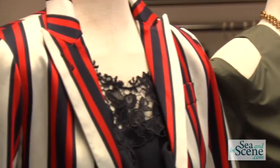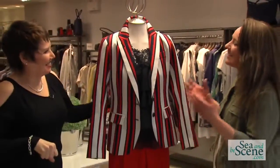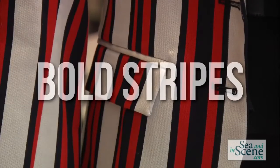Who can turn the world on with your smile? I'm thinking Mary, I'm sorry, Tyler Moore. We don't have the tam. Sorry. I love this. It's all about the bold stripes this season. And yes, I think Mary Tyler Moore would have worn this in the 70s for sure.